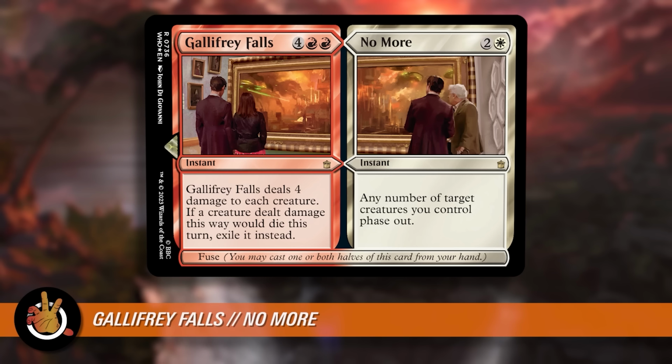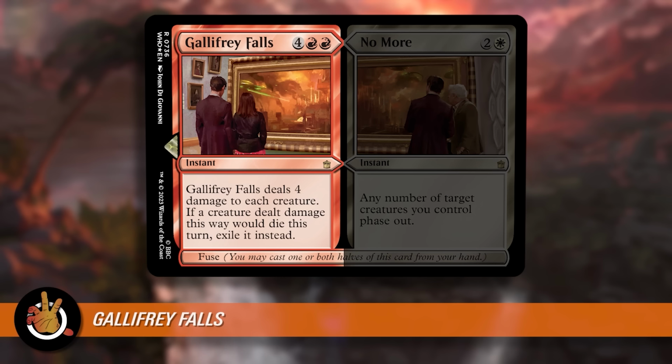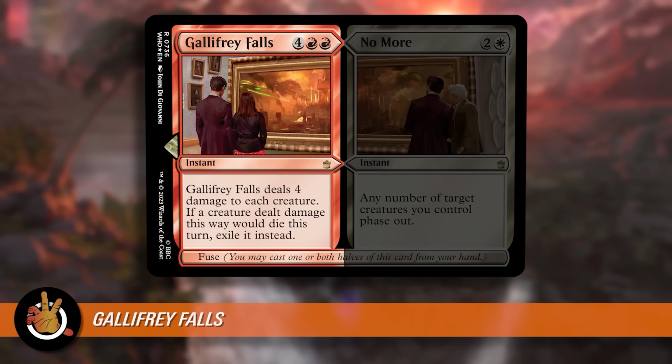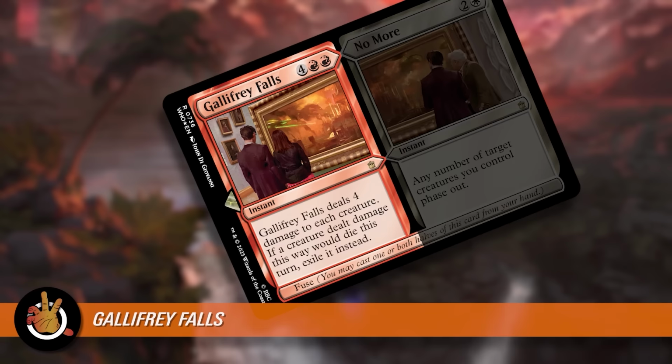Sure. So let's talk about Gallifrey Falls, because this is a 6 mana instant speed board wipe that deals 4 damage to each creature, which is going to kill a lot. Yeah. Often not everything. And not the big stuff, which is often the scariest. Right. I guess you could do this in response to a Crater Hoof trigger. Sure. And kill a lot of their stuff. It is an instant.